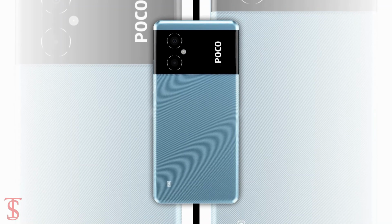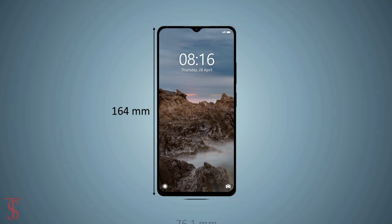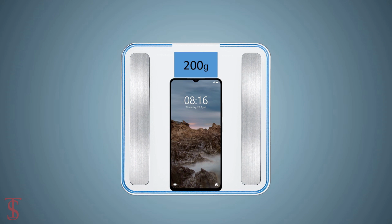The physical dimensions of the smartphone measure 164 by 76.1 by 8.9mm, and it weighs around 200 grams.